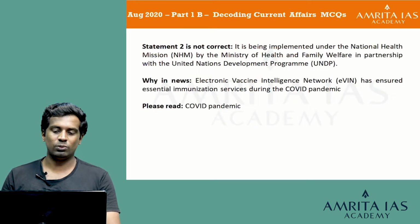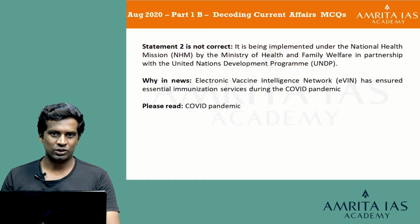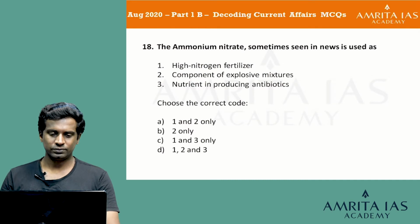The second statement is not correct because it is implemented under the National Health Mission by the Ministry of Health and Family Welfare in partnership with United Nations Development Program. So that is the explanation of EVIN. I hope you all understood this. We'll go for the next question.